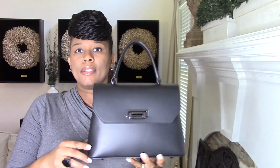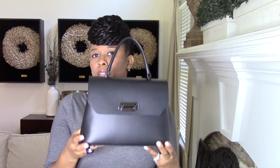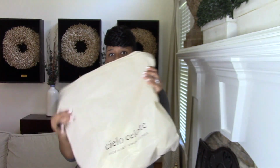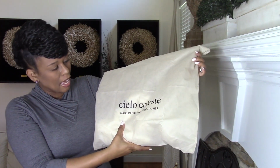Then I have this beautiful purse here, and as you can see, it has the beautiful gunmetal detail right there, and it pairs really nicely with the gunmetal detail on the buckle of my belt. And I just thought this was really, really nice. I picked this up from TJ Maxx. I love the structure, the shape. This is genuine leather. It was made in Italy, and I just love this bag. I think it's really classy and elegant, and it's simple. It came with a dust bag, and I believe the brand is Cielo Celeste. Maybe I'm pronouncing it wrong, but I gave it a shot.